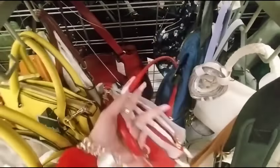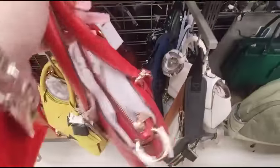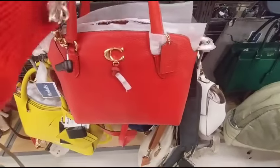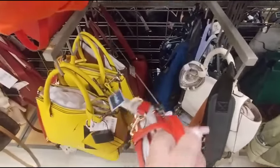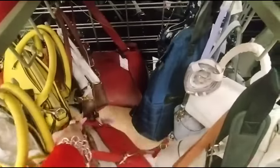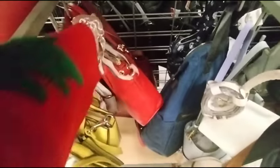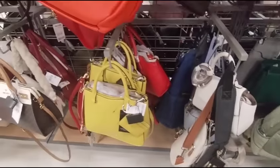Look at the embossed Coach bag. Oh, it's not embossed. That's nice too. There's a lot of really nice ones, you guys. Tons of name brands. We've got Coach, we got Kate Spade. All right, there's another one I wanted to show you.